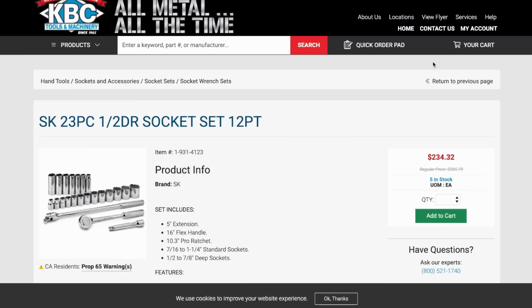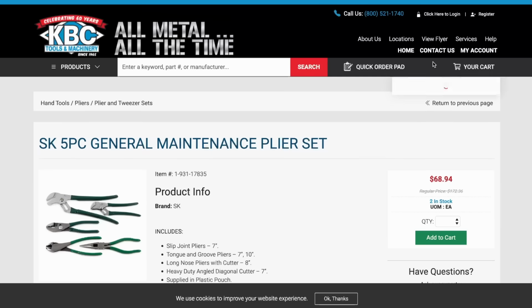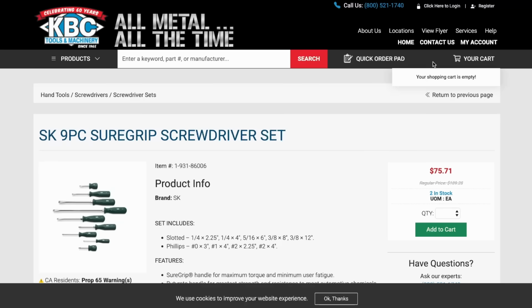All right, this is the 12-point, and this is, I believe, all made in the USA, original SK products. You're looking at normally $585. It's on sale for $234. We've got the wrench set here, 5-piece general maintenance pliers set here, not wrench, pliers, coming down from $172 to $68.94. And I love these Sure Grip screwdrivers here, $75 down from, we'll call it $190, call it what it is.